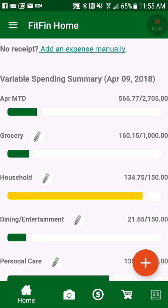And again, you can see the $2,705 at the top is that number, right? It's the difference between that take-home pay and my fixed costs. So it's a very realistic and accurate representation of your money. And again, this is going to be the home page every time I click into FitFin.